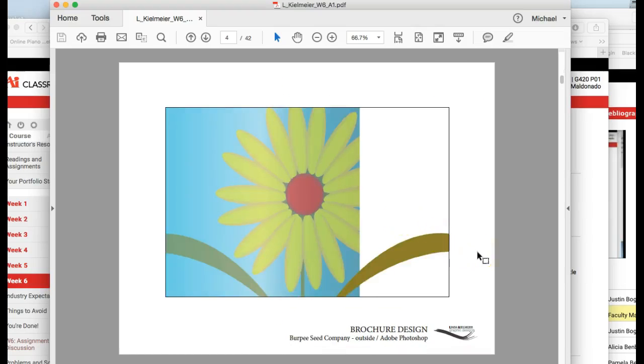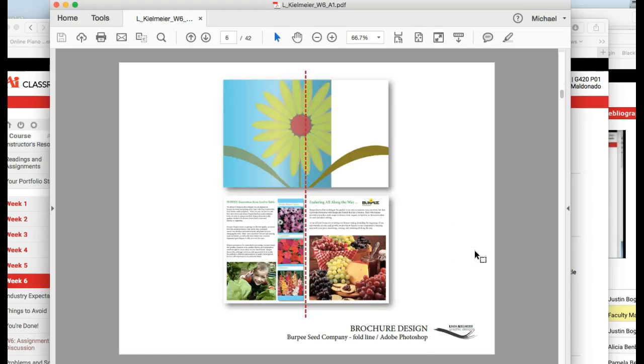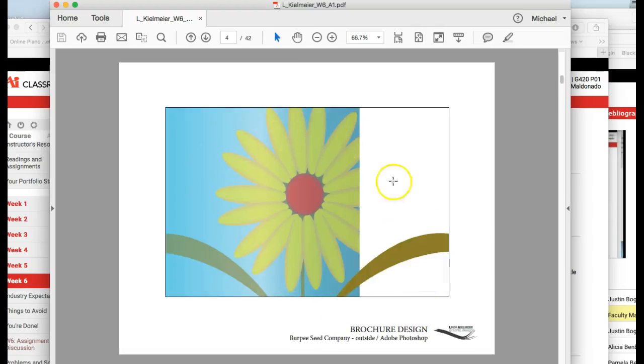We have outside a brochure design. Okay, this, I wouldn't recommend this as the outside of a brochure design because there's no branding here at all. And if I were the client, and think about it, Burpee as your client would say, wait a second, this is our brochure. Where's our logo? Where's our name? Where's our information? So I would recommend putting the appropriate information on the outside of the brochure.